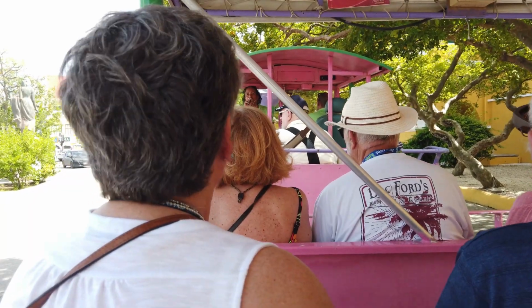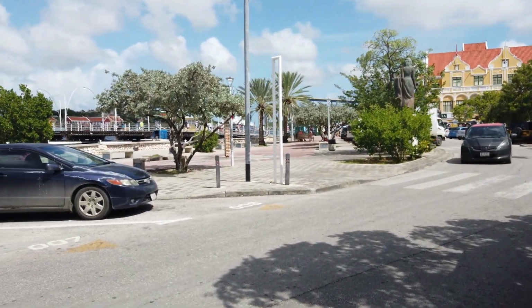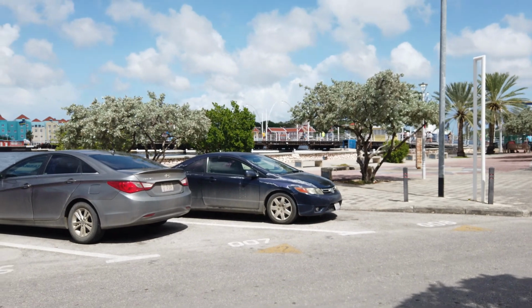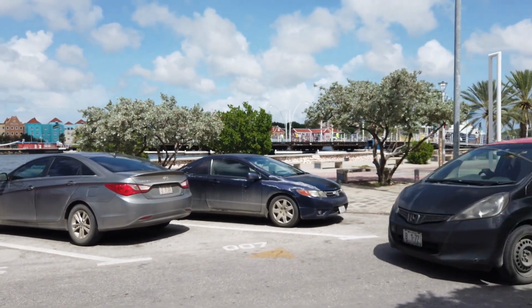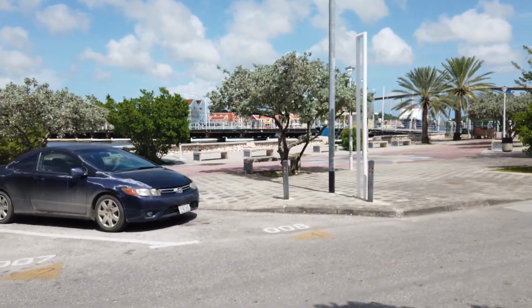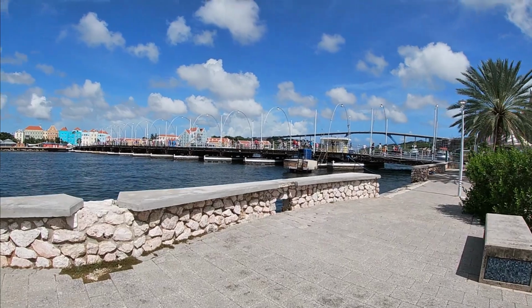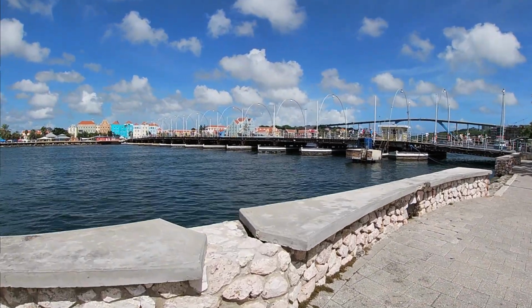And right away onto your left, you will see the floating bridge. The floating bridge is only for pedestrians. You're very close. You can see the ship behind there. Very close to this area, but we had to go over the high bridge because it is only the bridge. The floating bridge is only for pedestrians onto your left.